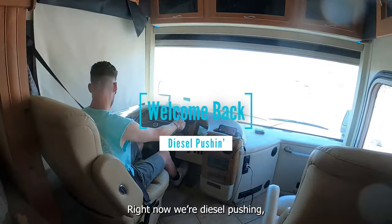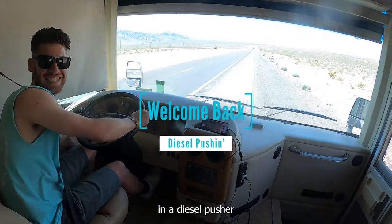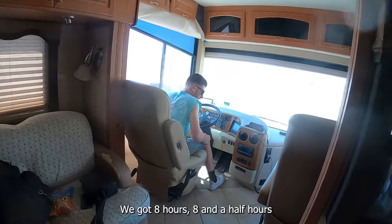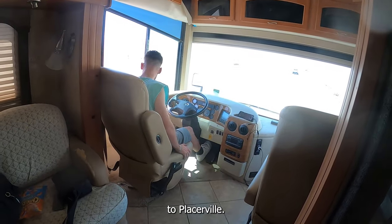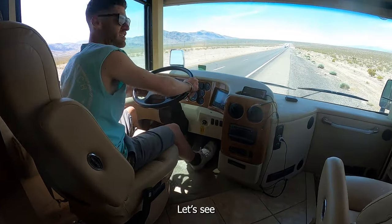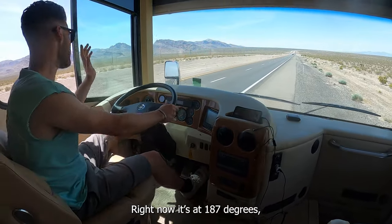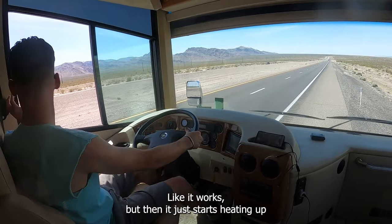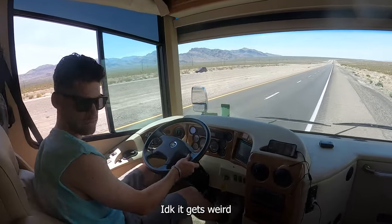On. You went off the curb. Right now we're diesel pushing in a diesel pusher. We got 8, 8 and a half hours to Placerville. Let's see. Right now it's at 187 degrees and it's fine. Like it works, but then it just starts heating up. I don't know, it gets weird.